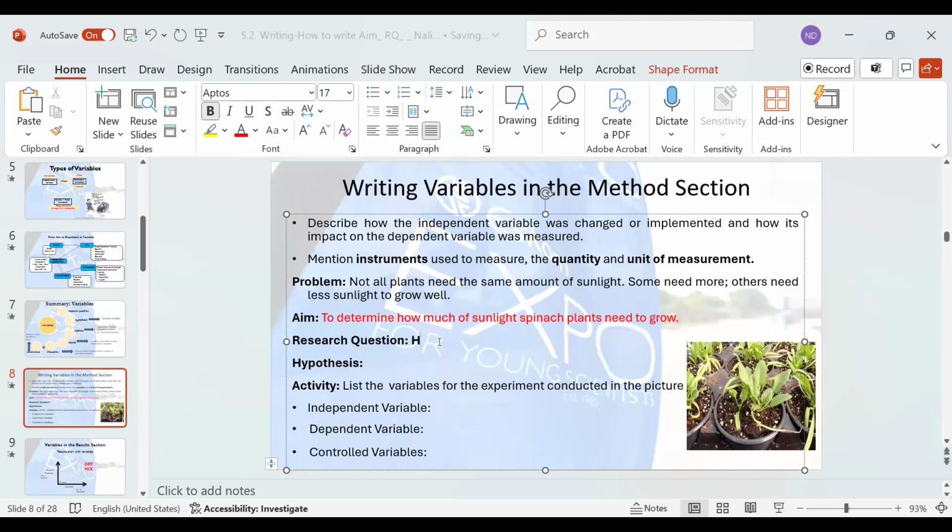What is it? Remember I gave you some keywords, how, what. So how much sunlight does spinach need?